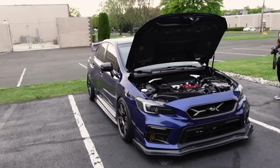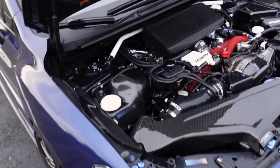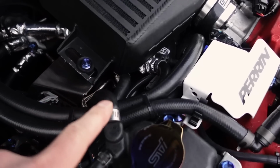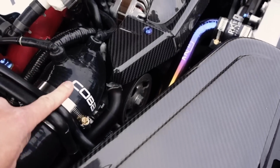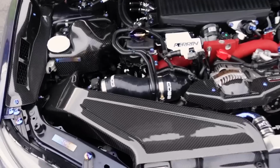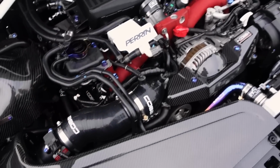Alright guys, picking up the car. Looks exactly the same, unless you're actually going under the hood and looking. We'll go into detail in a future video, but you can kind of see the turbo down here. It says BPT, and everything else you can't see, but we got the Cobb turbo inlet right there that you can obviously see.